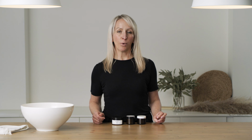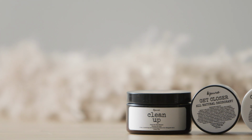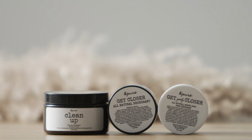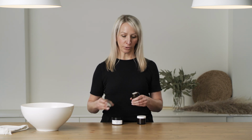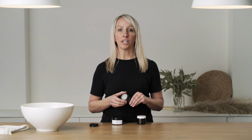The product that started Cape here, which is also the product that gets the number one most questions, is our all-natural deodorant, Get Closer. It comes in two scents. This is the original, which is a patchouli orange blend, and it also comes in lavender vanilla. It's a deodorant that works with activated charcoal. It'll absorb odor and wetness, but a lot of people aren't used to applying deodorant with their fingers, and they're also not used to using an all-natural deodorant.